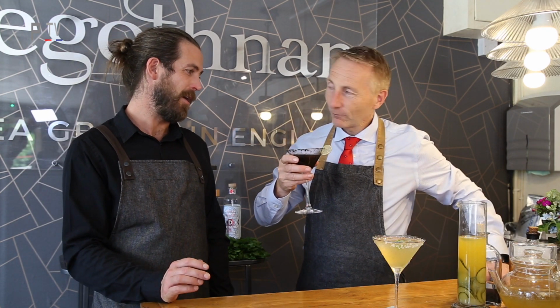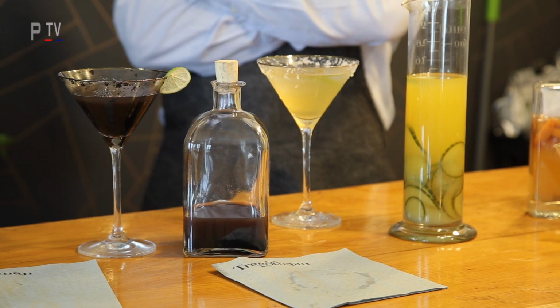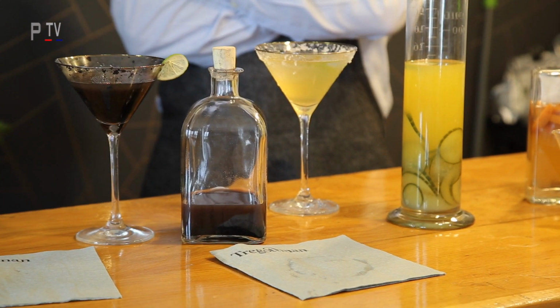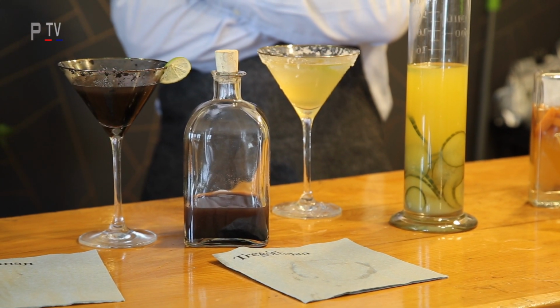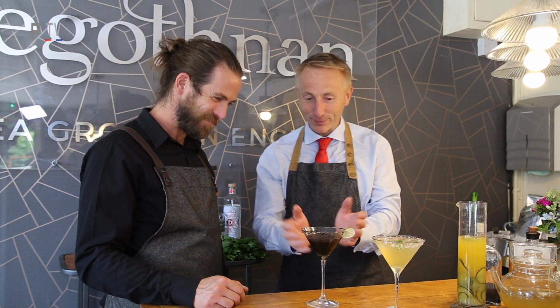Now that's a margarita that we've decided to call a Black Magic Senorita, and it's going to be a bit of fun, the sort of thing that people in cocktail bars can get into. And it is alcoholic. We do have non-alcoholic varieties as well. It looks fantastic. But it's dramatic. And look at the charcoal coming over the side.